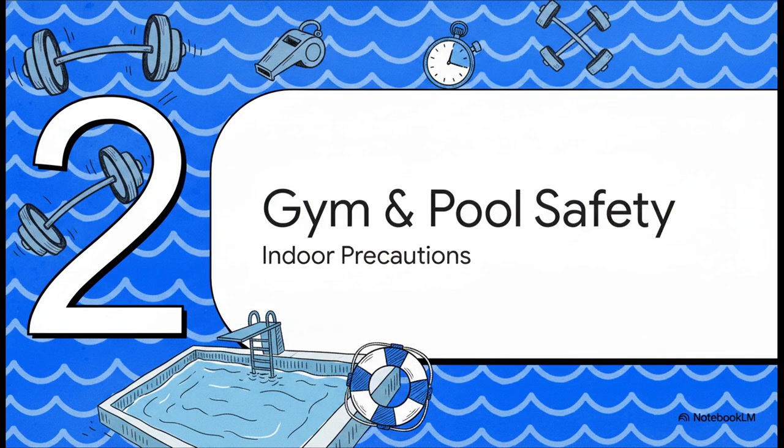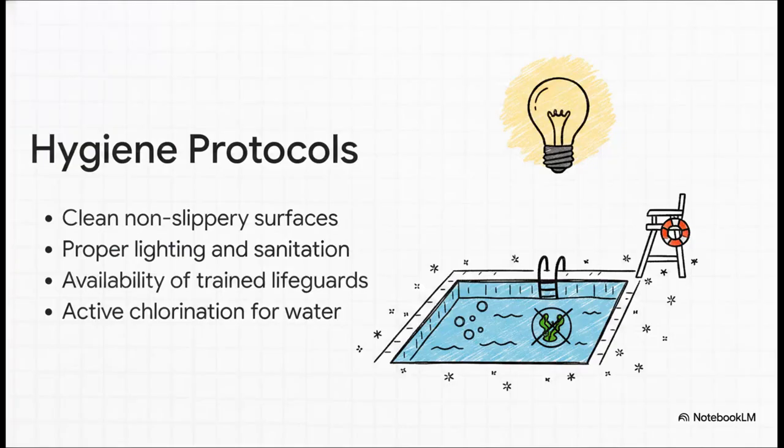Moving on to Section 2, let's head indoors to gym and pool safety. We can actually distill the textbook's facility guidelines into a very simple essential checklist for maintaining hygienic indoor environments. We need clean, non-slippery surfaces, proper lighting, the availability of trained lifeguards, and active chlorination.